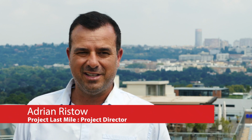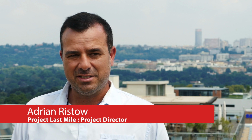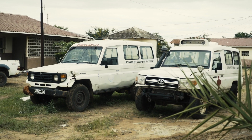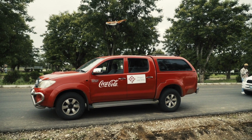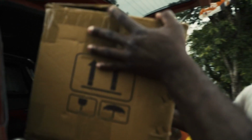Our areas of focus for Project Last Mile are twofold. The first is around the concept of what we call route to market. So that's really about distribution, about ensuring that you get a commodity in the most effective and efficient way to the point of need. So we bring a whole lot of best practices, ideas, experiences from the way that Coca-Cola does its business on the continent to help ensure that life-saving medicines get to clinics, get to hospitals, to wherever that point of need might be.